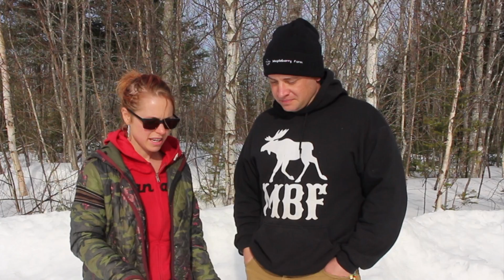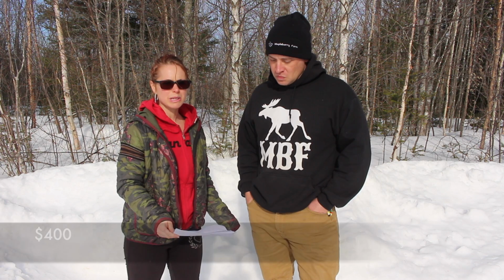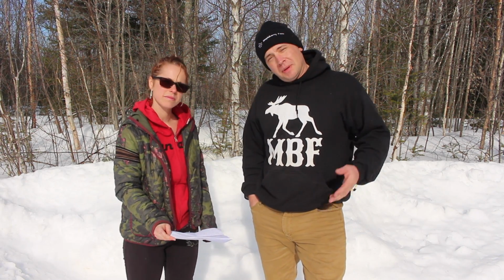So to go with the solar panels, we needed an inverter, which was approximately $400. And was that the one that we got at the Cabin Depot? No, the inverter was also from Canadian Tire. Okay, so we picked it up there. And that was the same thing. The inverter we have, we wouldn't have gotten, because it draws a lot of power that we don't need. But that's what we spent, so that's what we have for now.